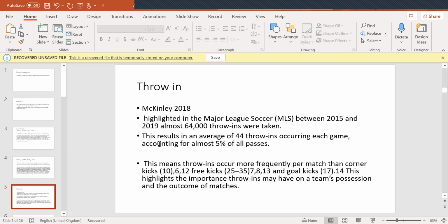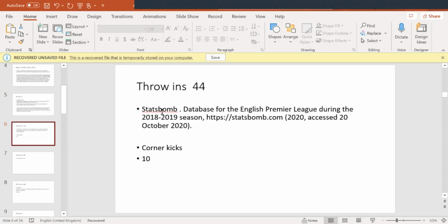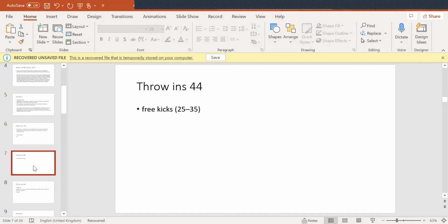But another interesting paper, McKinley 2018: in Major League Soccer between 2015 and 2019, 64,000 throw-ins were taken, an average of 44 throw-ins per game. So that's almost 5% of passes, guys. We look at some other papers too, which makes it interesting. Looking at the StatsBomb database for the English Premier League during 2018-2019, generally you've got 10 corner kicks compared to 44 throw-ins in a game. The research suggests there are about 25 to 35 free kicks, compared to roughly 44 throw-ins.